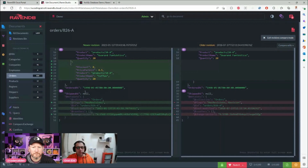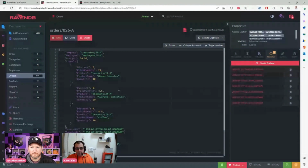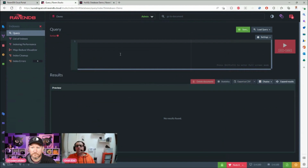I defined orders to have revisions. So now I can go back in time and see how it happens. That's cool. So now I have an audit trail. Now I have the ability to diff my data if necessary, stuff like that. Here is another thing that is really cool. I want now to be able to search for all of the orders that have product 11. And that looks kind of hard because now I have to do some nested query or something like that.